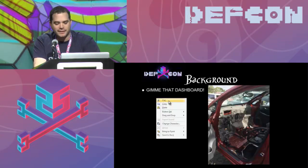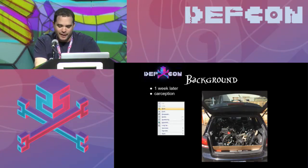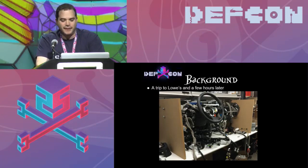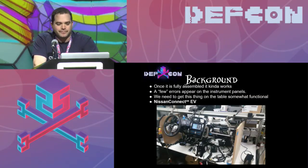So we did a cut and paste, no formatting, in the back of my car. A little bit of carception there. Got it back to our lab, did a trip to the hardware store, and lo and behold, we have somewhat of a front of a car. I don't know if I'd call it a third of a car. Then the challenge was to get it functional.